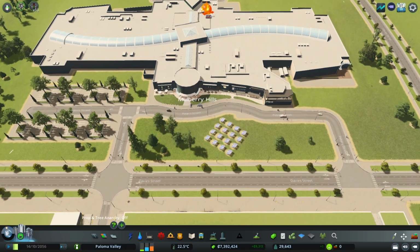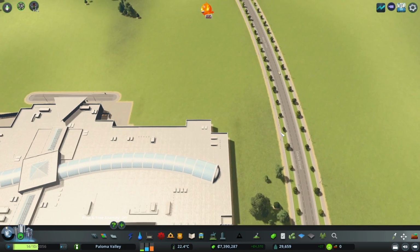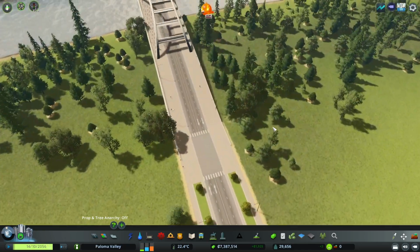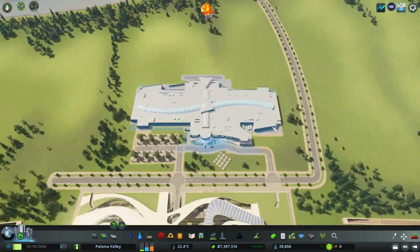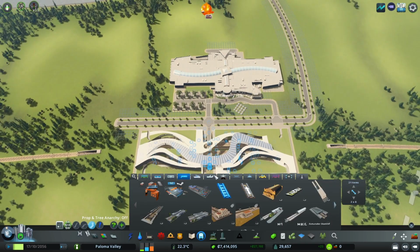Looks like there's quite a few people coming down here now. Some people even seem to be coming down on foot, which is crazy. Actually, quite a lot of people are coming down on foot. Maybe I need to get some more public transport in so that they're not all walking down. So let's connect this up to the metro system.